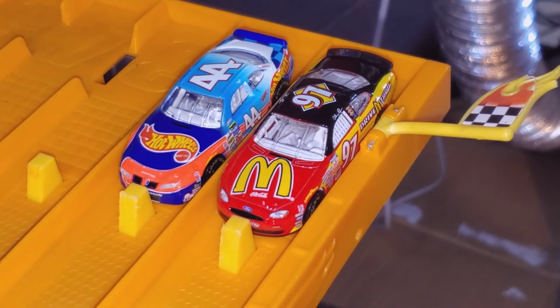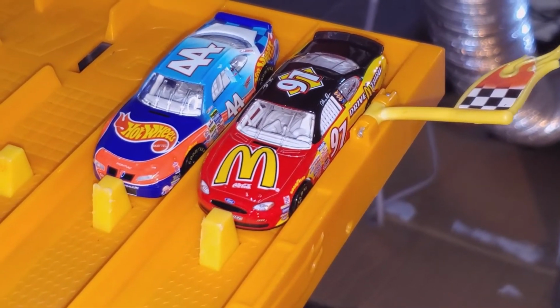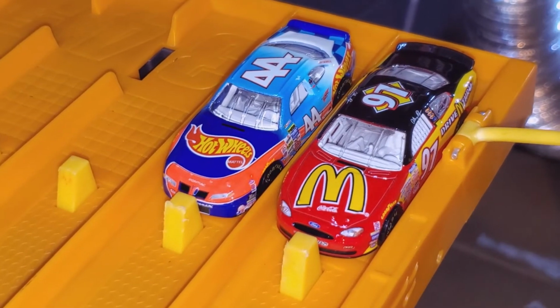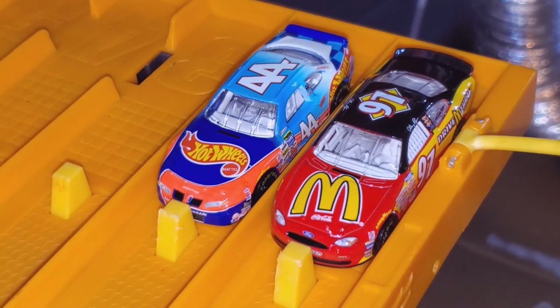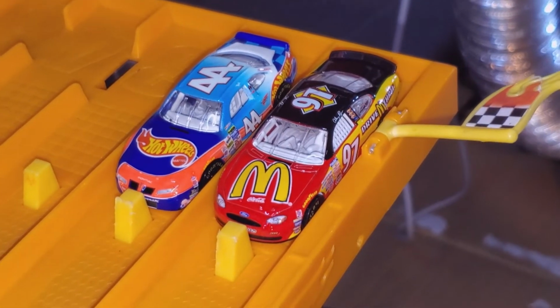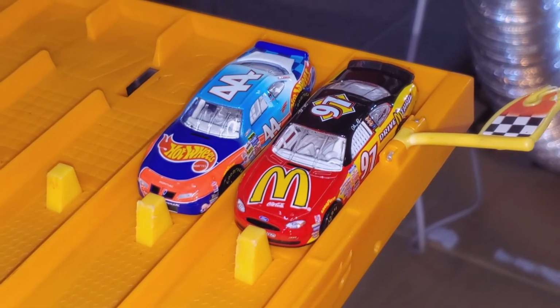Okay, guys, here's tonight's champion in lane 1, the McDonald's 97 race car, going against our current number 1 champ in lane 2, the Hot Wheels number 44 race car from the same series. These are some fast cars. I don't know. We're going to have a new number 1 tonight. I think it's possible. Let's find out.